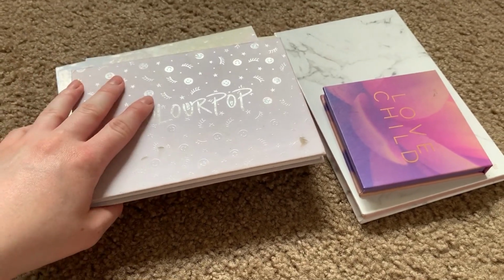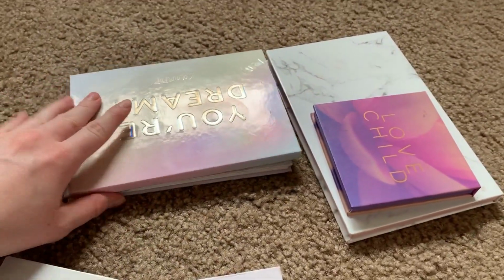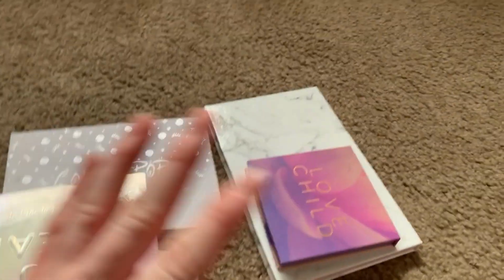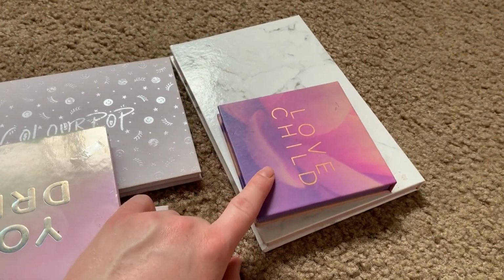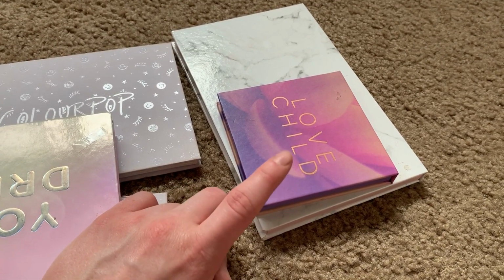Alright guys, so here are all of my singles palettes. Most of the palettes that I have are from Colourpop, these 4 are, but these 2 are from Shop Miss A. If you guys don't know what Shop Miss A is, it's a dollar makeup website.